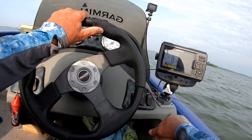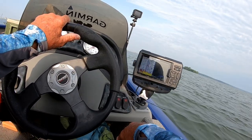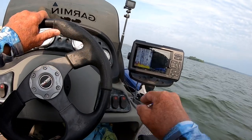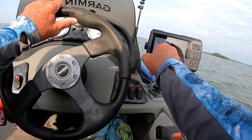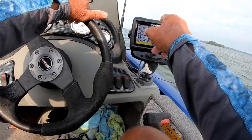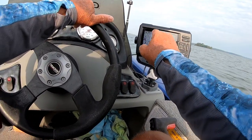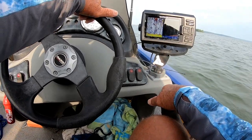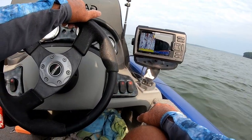What we're doing, we're pulling out here. You got a long underwater point that runs out here. Right out here on the left side of this point is deep water. And like I say, this is the half blown up bottom screen. You see all this fish in there deep, probably catfish. And this screen over here is the clear view. The clear view reacts slower than this screen, so you're going to see it on this screen before you see it on that screen. So you really got to be going real slow to see it on the right screen.